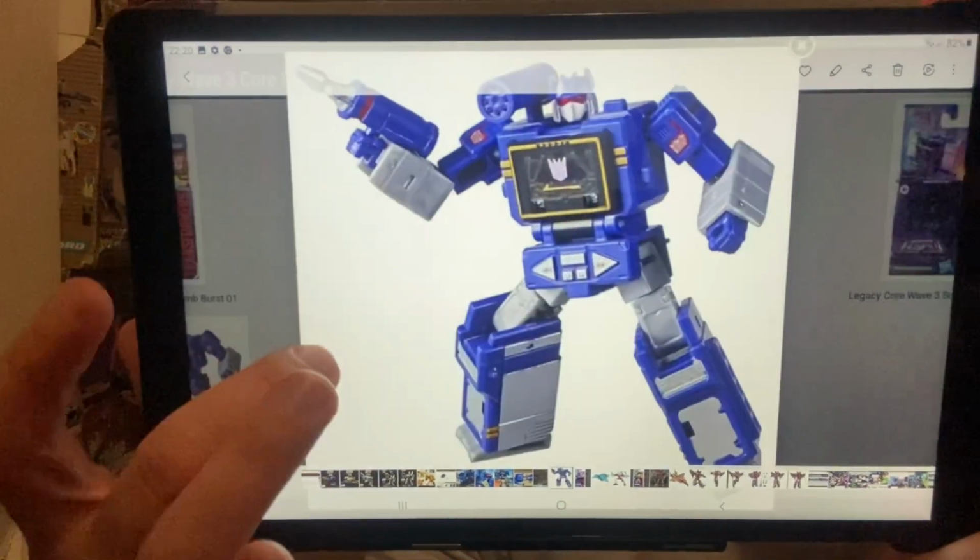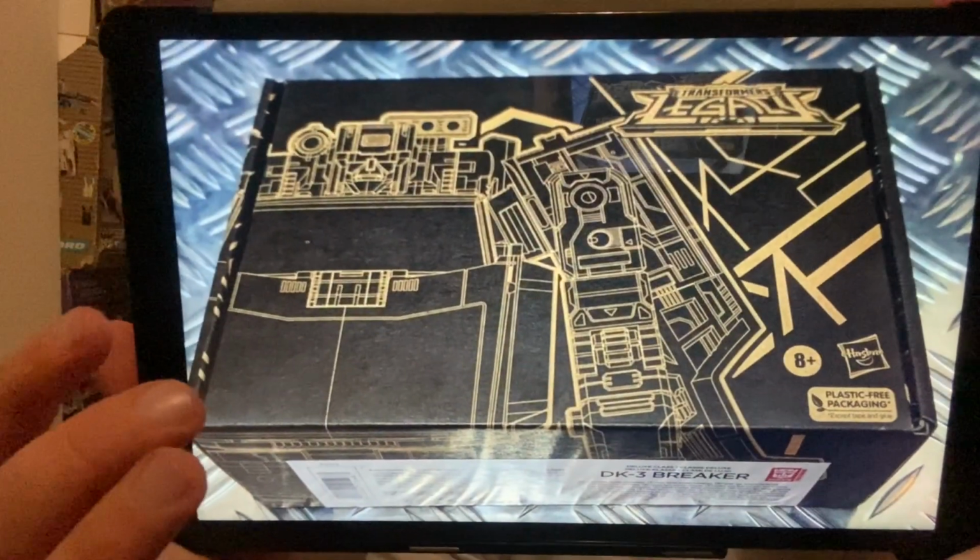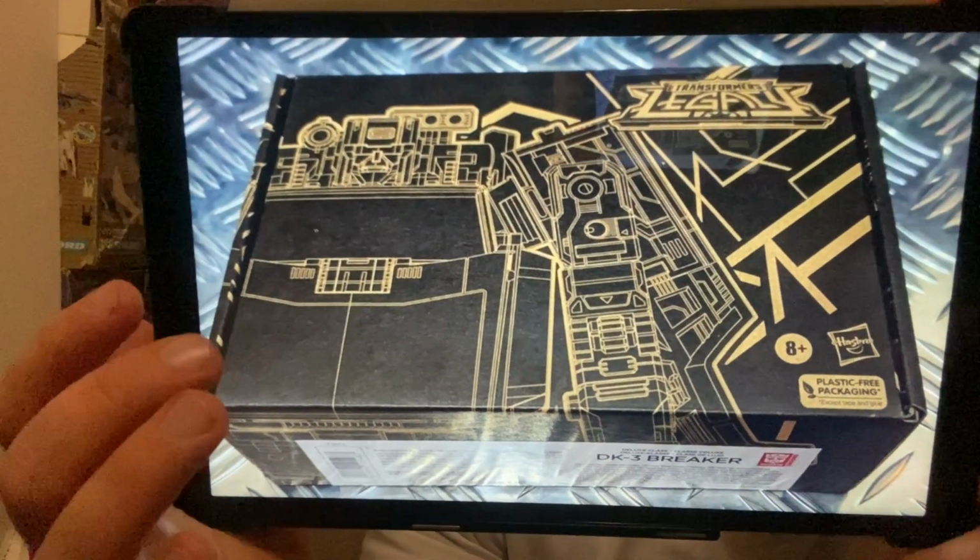Right, moving on, let's have a look what else we've got. So we've seen images of these, but this is the one, weirdly enough, that I think I'm most looking forward to.